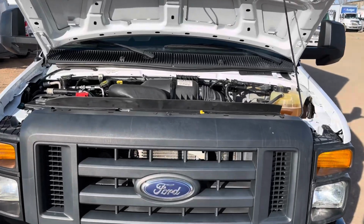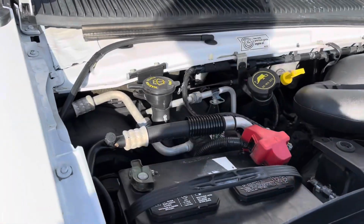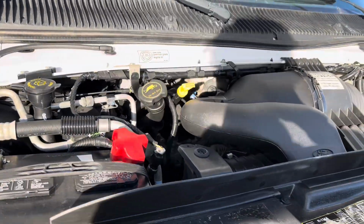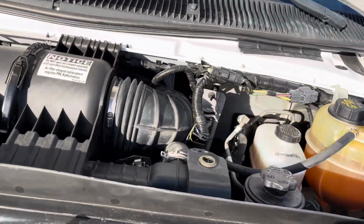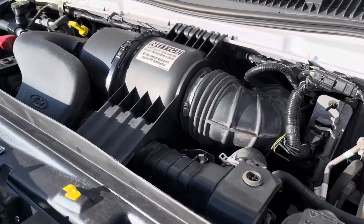All right, here's your Triton 5.4 liter flex fuel V8. This truck does have a 6-speed automatic shiftable transmission. Now, all the filters and fluids have been changed. As I said, this truck is ready to roll.